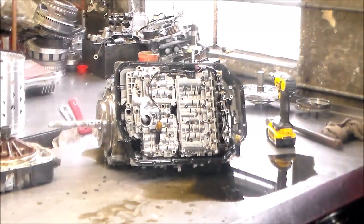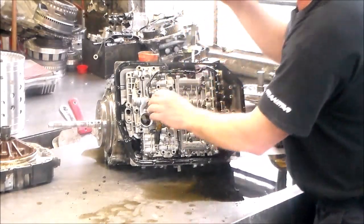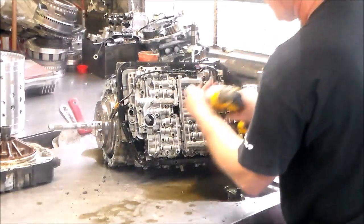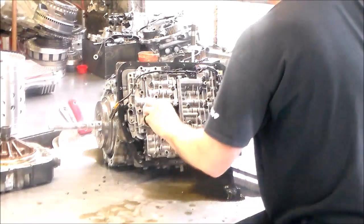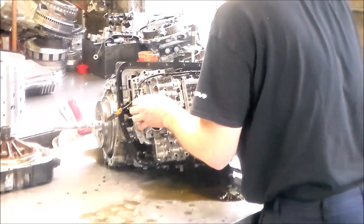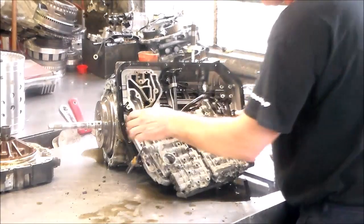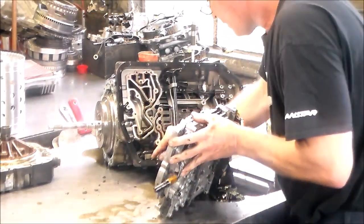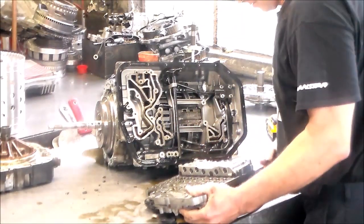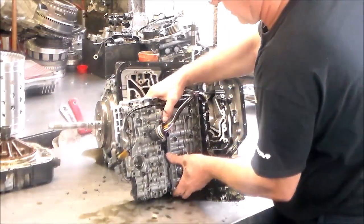Should be it. Let's see. It's gonna be one more. Like I said, you gotta look. There it is. So we'll take a look at this valve body after.